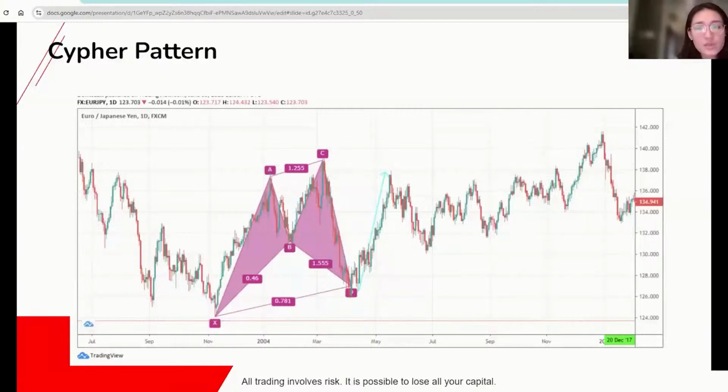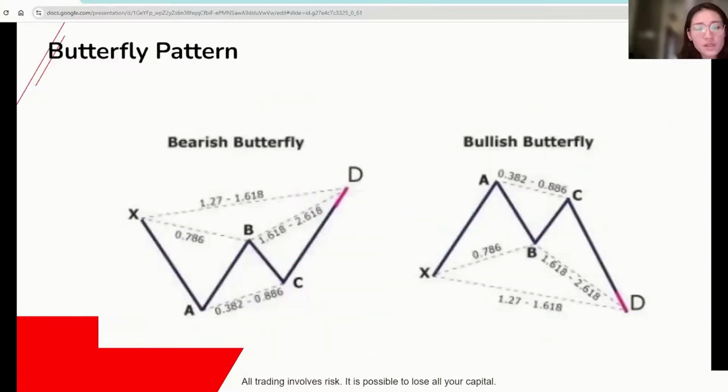Okay, let's move on. So next, we're going to look at the butterfly pattern. Butterfly pattern also uses the M or W shape, but it's different from Gartley and Bat in that it extends beyond the starting point of your pattern, which is your point X. So the Fibonacci relationship, again, we're looking at AB retracing 78.6% of your initial price movement, so XA.